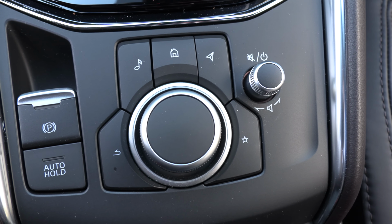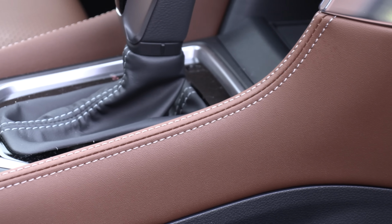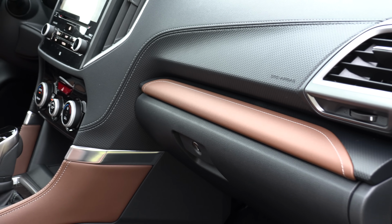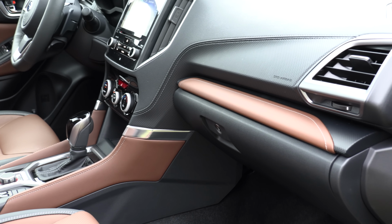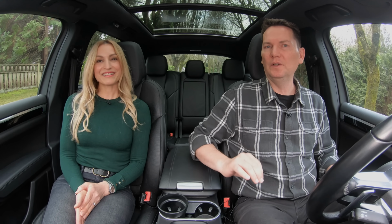Now, one thing I will say in the Forester's defense is that it has a lot of soft materials on the interior, surprising for a mainline car like this. So yes, the CX-5 has a more flashy look, maybe more upscale, but the fit and finish and the materials used in the Forester, in my opinion, are very, very good.